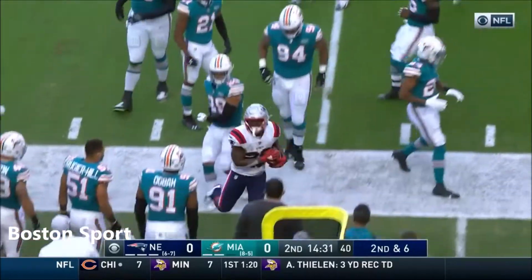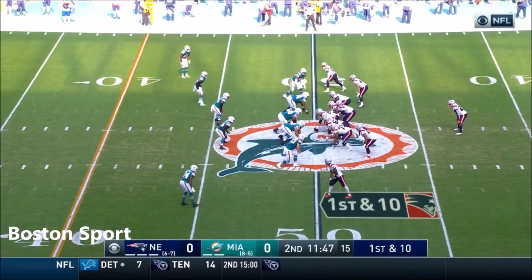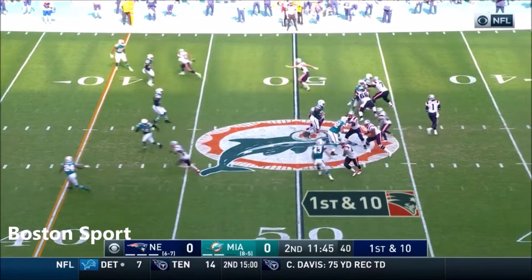Out to the perimeter, Sony Michel. They tried to punch the ball out. Michel's got a first down. He remains scoreless here in the second from midfield.